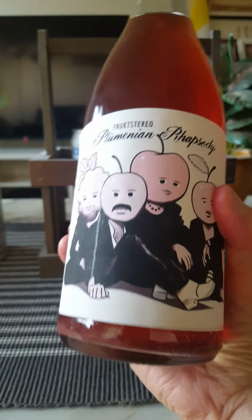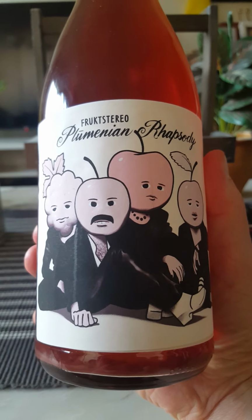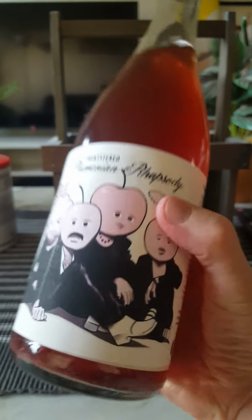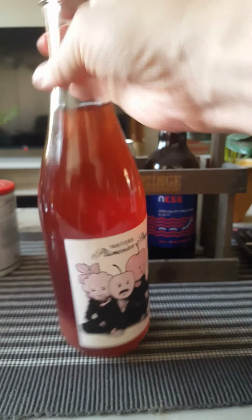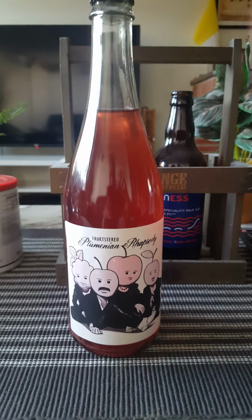6% ABV, guys. And that artwork is absolutely outstanding. A little bit of a nod there to Bohemian Rhapsody. So Fruktstereo also doing a lot of these kind of nods to the music business, to Beatles and different music groups. There you go. Black bottle cap on this one, guys. Let's give it a pop, see what we get here.